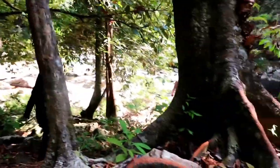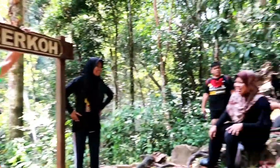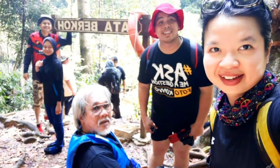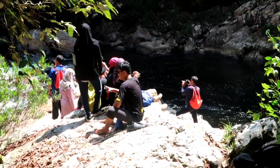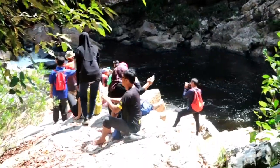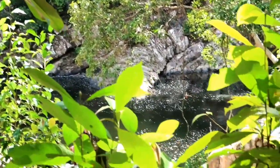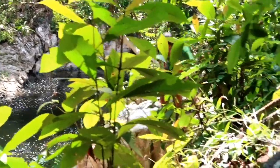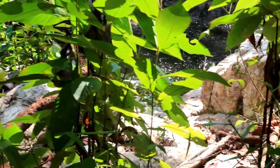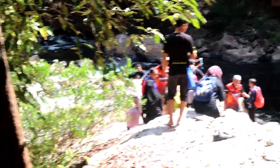We eventually reached the Lata Berkoh spectacular water cascade that marks the limit of easy navigability on the river. Quite untouched, there are deep pools below the cascade with strong undercurrent and very cold fresh water. Swimming is dangerous. Just relax and enjoy the rapid from the rocky area.